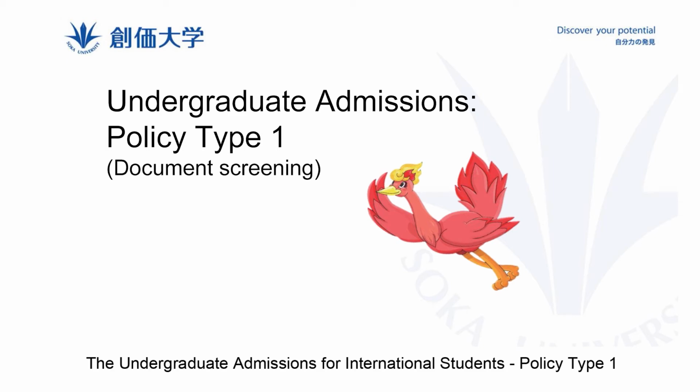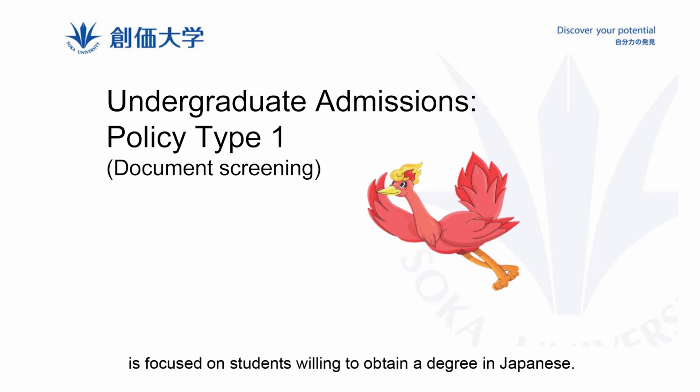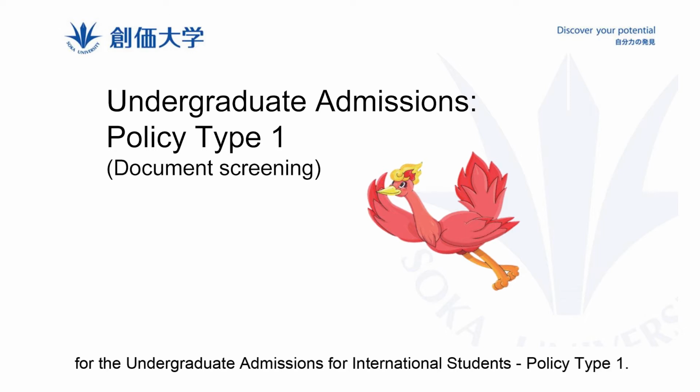The undergraduate admissions for international students, Policy Type 1, is focused on students willing to obtain a degree in Japanese. Applicants must prove proficiency in Japanese upon submission of JLPT N2 level or above, or a score of 200 or above in the EJU. We will now explain the admission procedures for the undergraduate admissions for international students, Policy Type 1.